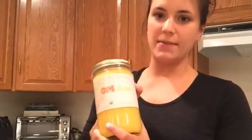Anyway, this is OM-ghee. It is ghee, which is clarified butter. So if you're vegan, this is probably not going to be an option for you. Now, this is actually really popular right now in paleo circles and certain different health trends, but this is a very, very old product, ghee.